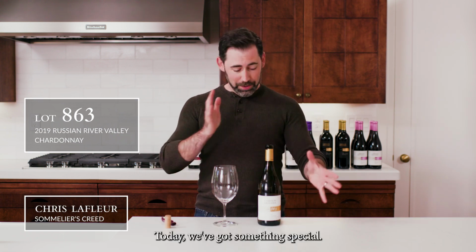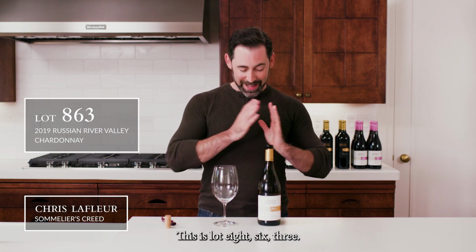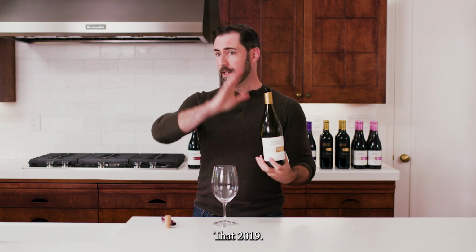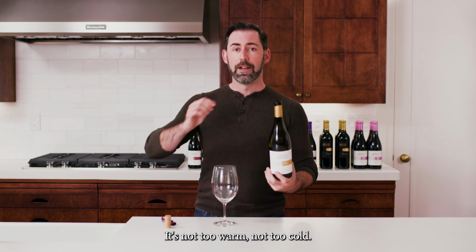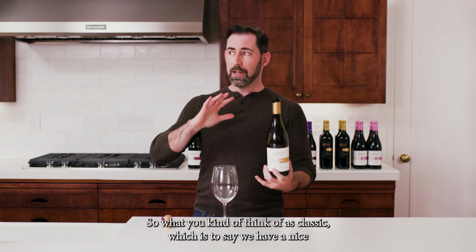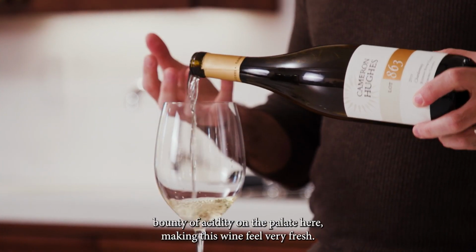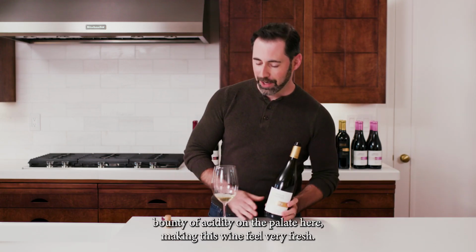Today we've got something special. This is Lot 863. This is a Chardonnay from the Russian River Valley from 2019. Now, 2019 is considered to be a very good year. It's not too warm, not too cold. So what you'd kind of think of as classic, which is to say we have a nice bounty of acidity on the palate here, making this wine feel very fresh.